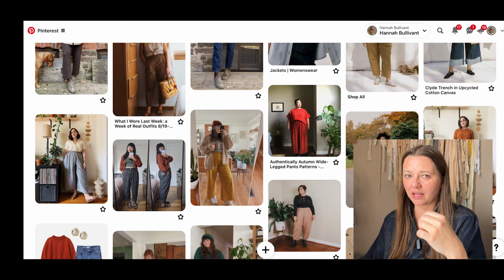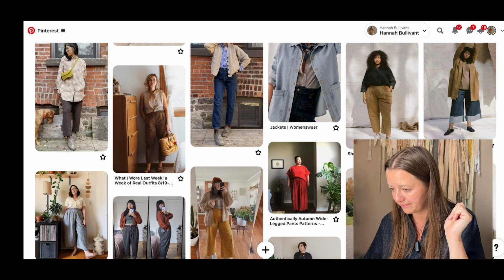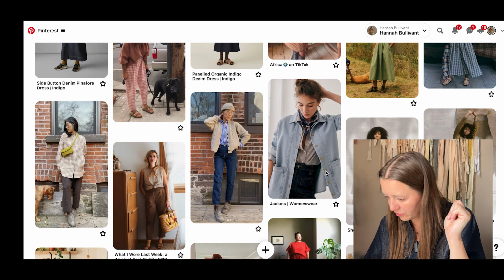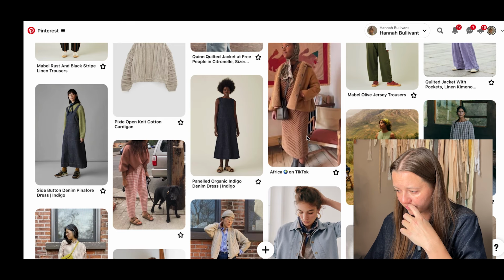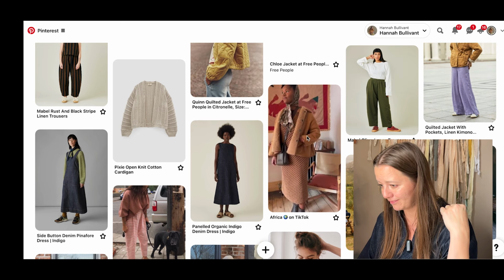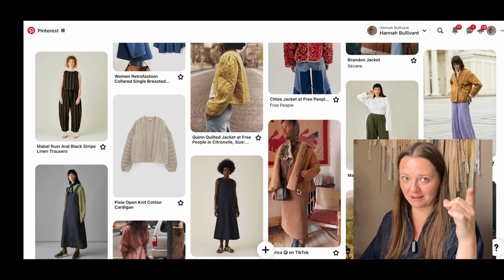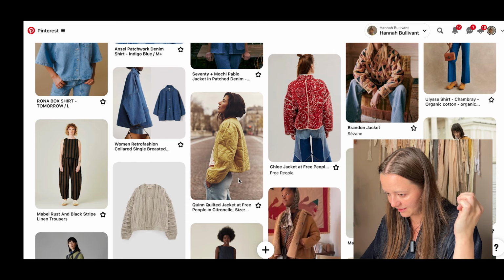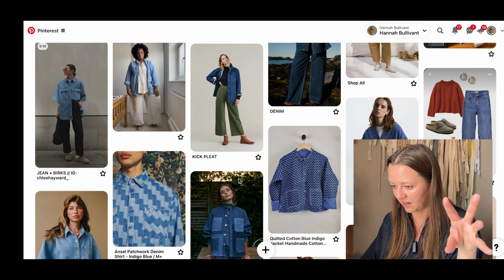I also like a long line. I like a long line cardigan here. That's actually Asia Barber, follow her on Instagram. Also noticing quite a lot of shirts. And I also like a neckerchief, big denim dress. Happened to be wearing one of those today. Love them. There's Africa. Oh my gosh, she's like my style icon. The Vitamin D Project on Instagram. Some quilted jackets. Oh yeah, loads of denim. I love denim. Denim's coming up all the time.